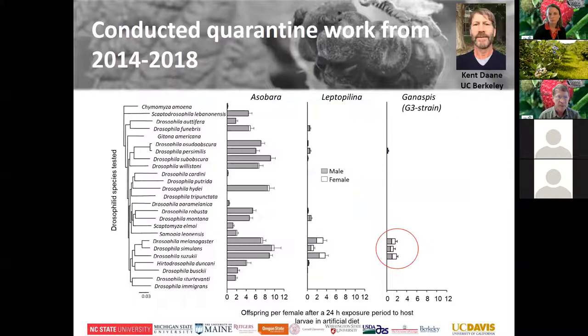We see here Asobara, Leptopilina, and Ganaspis, and this is a group of different Drosophila and other related fly species that we expose them to. We see Asobara was reared from most of these. These are offspring per female. So Asobara is a generalist. It will never be permitted to be released in North America. Leptopilina did attack quite a number of species, but we can see it focused on this Drosophila melanogaster group, which includes suzukii. And Ganaspis, and this is the G3 strain, really focused on suzukii and closely related species. So what's the process then to get this out?